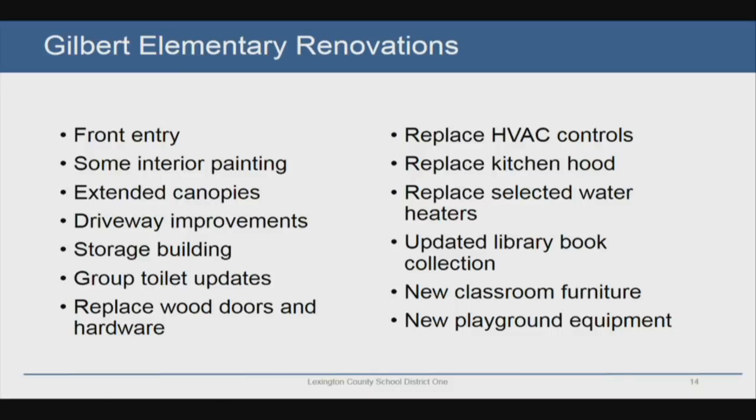You see a number of things listed here that we're going to look to accomplish this summer to really give the facility a nice, fresh, clean look. A couple things I'd like to highlight for you. One is the updated library book collection. Since we opened Beechwood, we started this process of opening our libraries at an exemplary status, and they are graded by the State Department of Education. That has to do with the number of books per student, the age of the collection. There's a number of factors involved in that metric. We started there with the goal of reaching exemplary status, which we did. And these two facilities will also be brought to exemplary status.